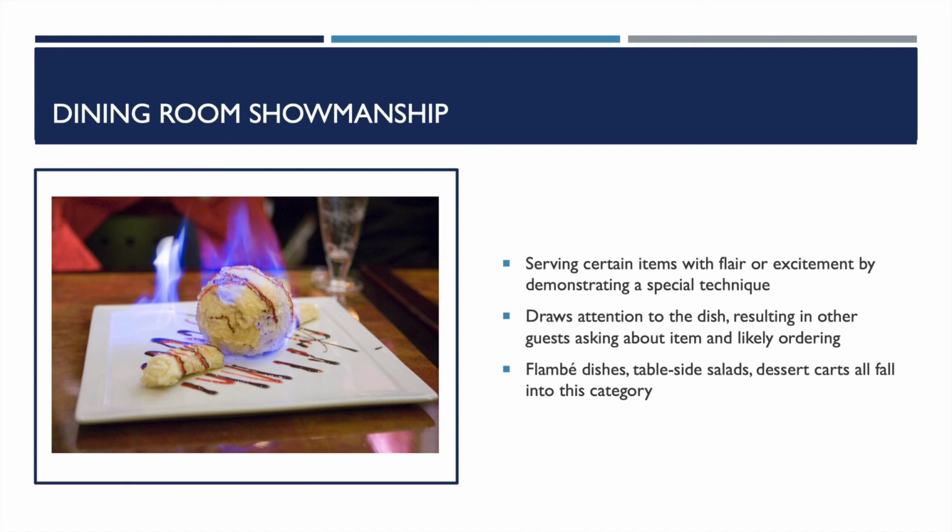Think about when you go out and you order a salad and they offer either Parmesan cheese on it or fresh grated black pepper tableside. That's tableside showmanship. It's anything that's drawing attention to the dish, right, that the service staff is doing tableside. So again, this usually results in guests asking about the item and likely ordering it from table to table. So flambe dishes, tableside salads, dessert carts, yes, they all fall in this category, of course, but again, it can be just simpler techniques and a little demonstration of flair. Doesn't have to be huge and ornate, okay? It's just anything that you're bringing to the table to really finish the dish.